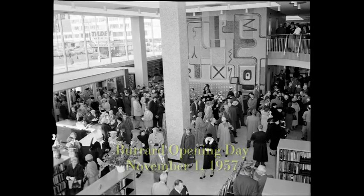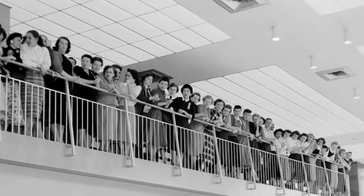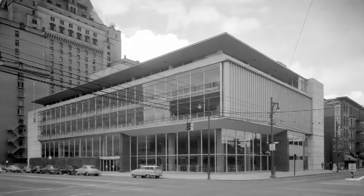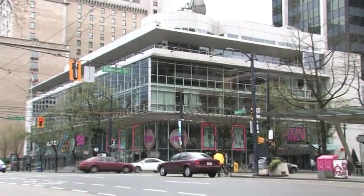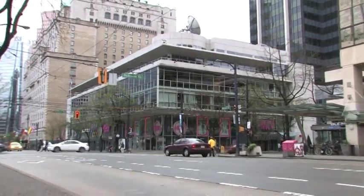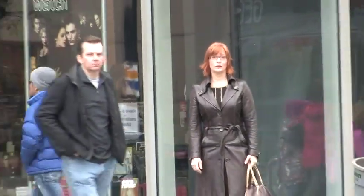The Burrard Central Library had 4 floors, plus 2 floors of stacks below ground. But 3 decades later, that wasn't enough to contain the expanding collection and the growing number of library users. Here's what it looks like today. Yes, most of the former library is a glitzy retail store. They don't even let you borrow.